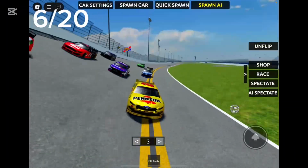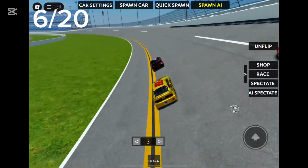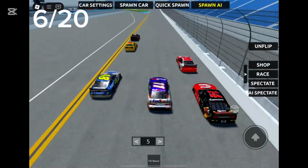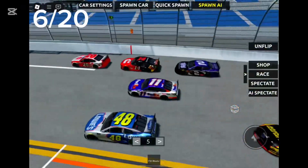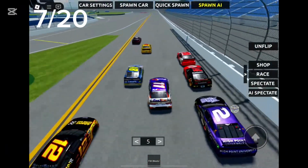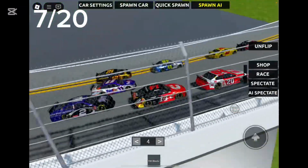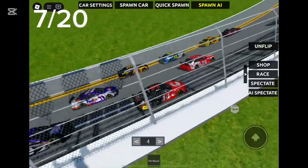Joey Logano making the attack on Christopher Bell here. They're three wide already back here. That's insane. Denny Hamlin, Chase Briscoe, and Jimmy Johnson. They're about to start lap 7 in today's race. Bubba Wallace has been leading this race most of it. Kyle Larson is still in last place. Hasn't really changed. And it's three wide again with Austin Dillon, Denny Hamlin, and Ryan Blaney.